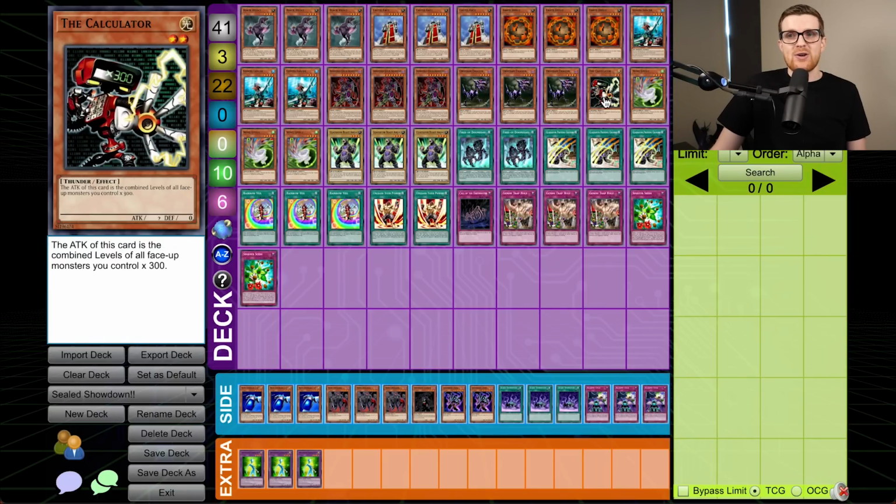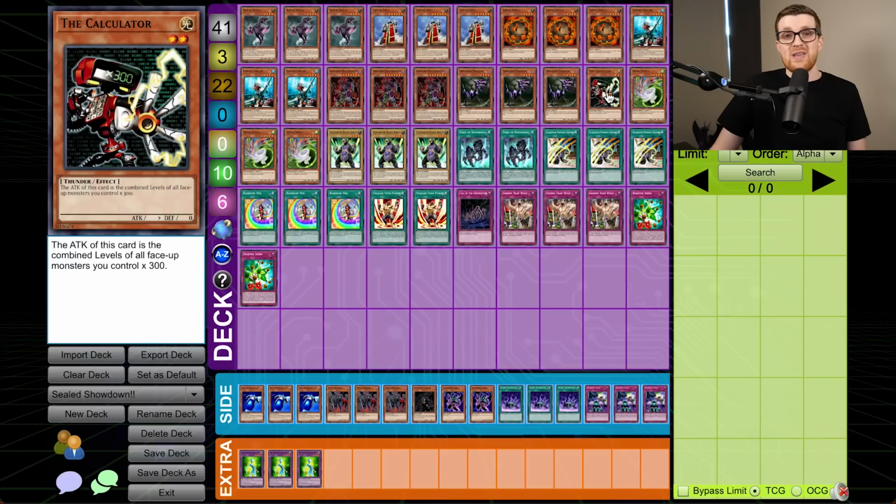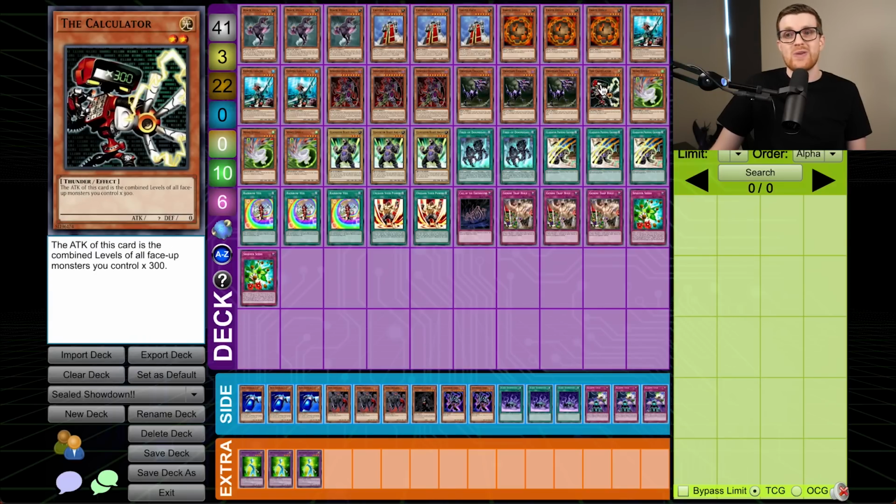We have a Calculator. This card's kind of funny because with Imprisoned Queen Archfiend, Calculator is like 3000 attack, and if we get 2 defenders out, it's also 3000 attack. I actually think, let's see, 4, 4, 2, yeah, so it is 3000, and this can hit over most things as long as we have some defenders out. So this card, I only pulled 1 of it. I might play more of it if I did, but interesting card nonetheless.